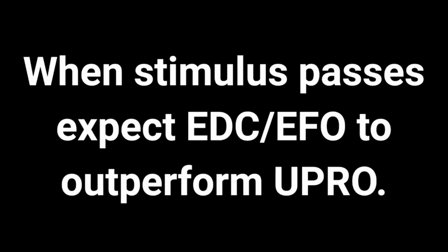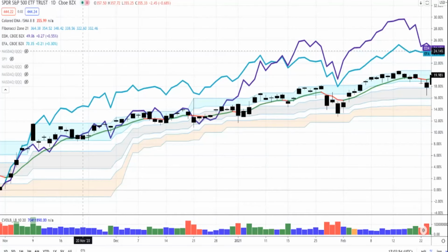Now, when stimulus passes, I'd expect EDC and EFO to outperform UPRO. And the last time we passed stimulus was December and January. And look, emerging markets outperformed US markets 50%, and European markets outperformed about 35%. Now, the problem was the spending didn't recover the economy, and rates went back down, and expectations of problems came right back in, and the growth sector went up, and energy went back down, and foreign stocks have underperformed. Plus, we had China go and smash and grab its own economy. But I think that paradigm is about to shift.